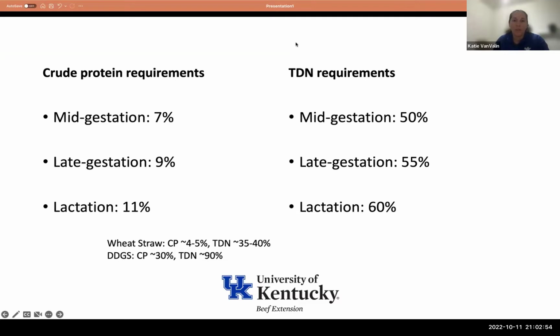So hopefully that kind of gives you a good place. If you have other forages and we get those tested, we can get some more definitive answers. But just in general, that's kind of my approach to thinking about meeting those requirements.